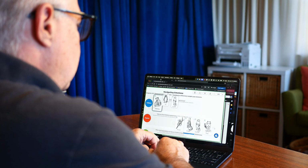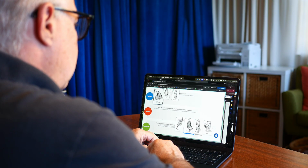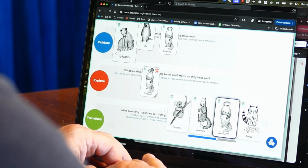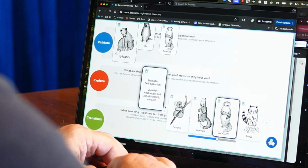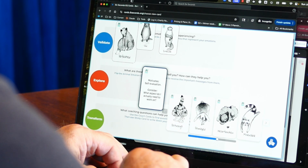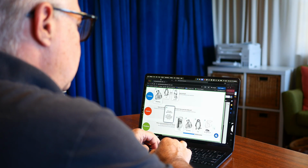It's really helpful to have Cards or the Cards app because it's sometimes hard to break down a big complicated feeling into its component parts. And flipping through and seeing the different images and either dragging them onto the board or physically putting them on the table is a really effective way for you to sort through a complicated, big emotional experience.